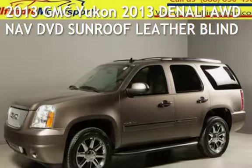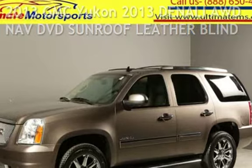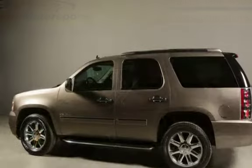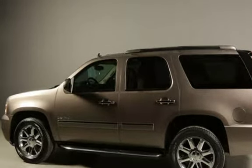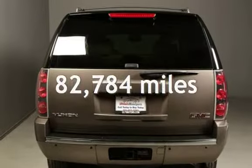Presenting a pre-owned 2013 GMC Yukon. This 4-door SUV has an 8-cylinder, 6.2-liter V8 engine, with all-wheel drive, and an automatic transmission. This GMC has less than 83,000 miles on the odometer.